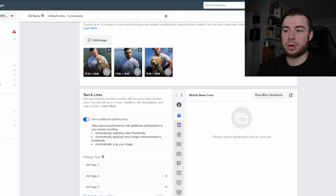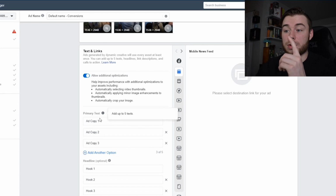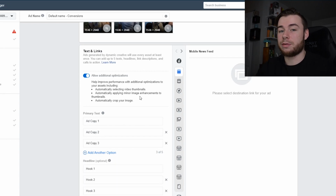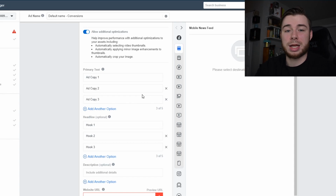So basically how it's going to work is this image will go with ad copy 1 and hook 1, and that's one creative. And then this image will go with ad copy 1 and hook 2. That's another creative. Image with ad copy 1 and hook 3, and so on and so forth. As you can see, that's 27 different unique creatives just by doing this super simple tip. This is why this is one of my favorite creatives that I've been using nonstop over the last couple months, and I think Facebook will start transitioning to pushing more dynamic creatives in 2020.